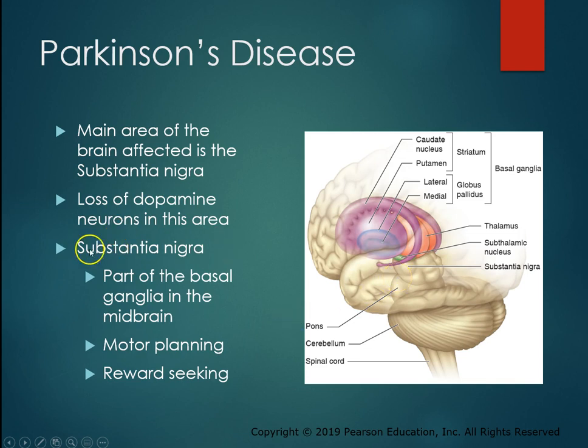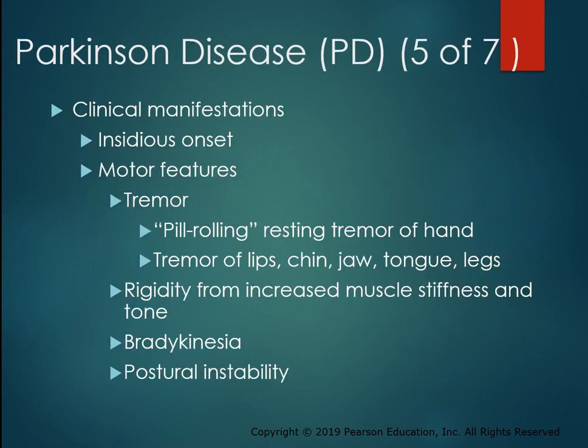Okay, so again, just a little more on the substantia nigra. It's part of the basal ganglia in the midbrain. It's involved in motor planning and reward seeking, and that is where you have the neurons degenerating. Again, those are neurons that produce dopamine. And so you have loss of dopaminergic neurons in that particular brain area. Okay, in terms of some of the clinical manifestations, it kind of has a slow progressive onset.